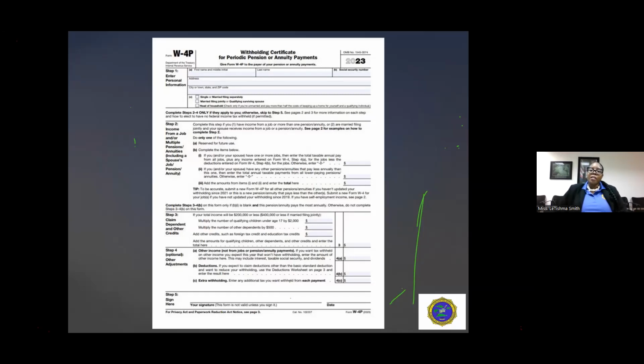Great. Because of the changes in the Tax Cuts and Jobs Act, we advise you to complete a new W-4P to ensure that your tax liability and your withholdings are as close as possible. This would prevent, at the end of the tax year, a large tax liability. So I urge you to complete a new W-4P form.